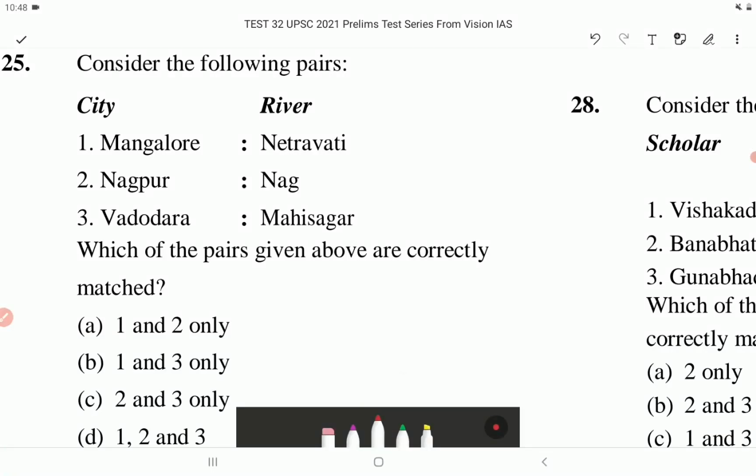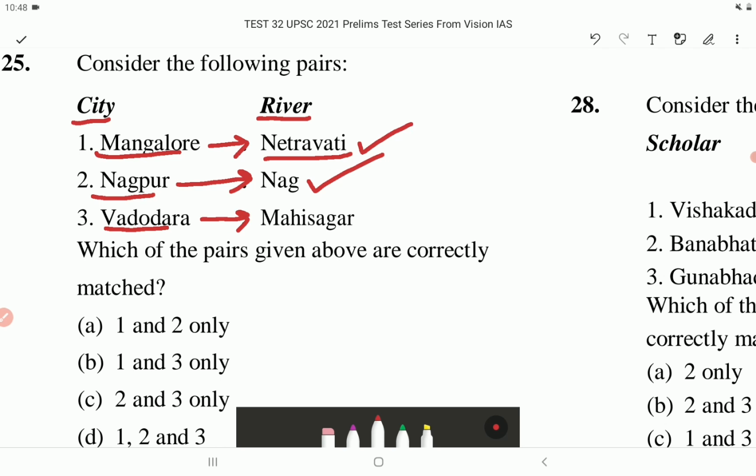Now let's come to next question, that is question number 25. Consider the following pairs. On the one side we have city and on the other side we have river. Number 1, we have Mangalore, and it's being paired with the Netravati river. This is correct. Statement 2, Nagpur, and it's paired with Nag river. It's correct. Number 3, Vadodara. This is paired with Mahi Sagar. This is also correct. Which of the pairs given above are correctly matched? So option D, that is 1, 2 and 3 is the correct answer.